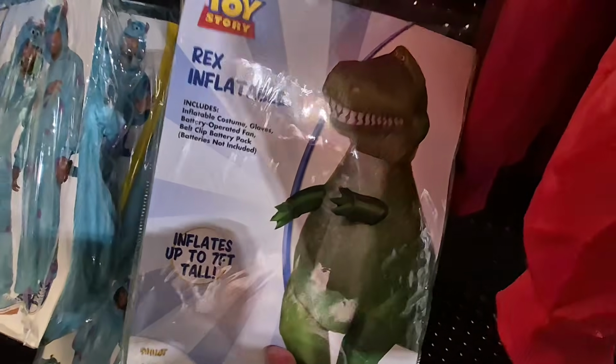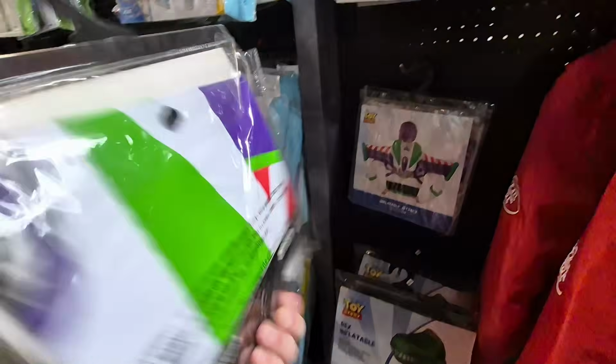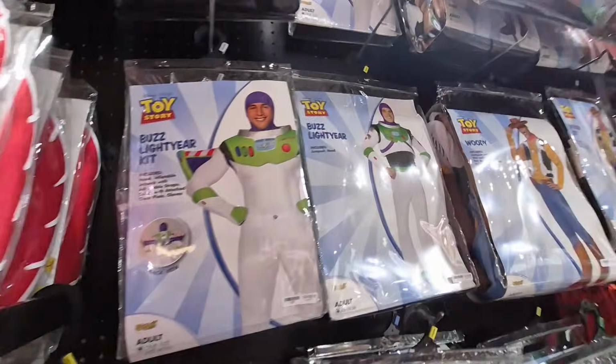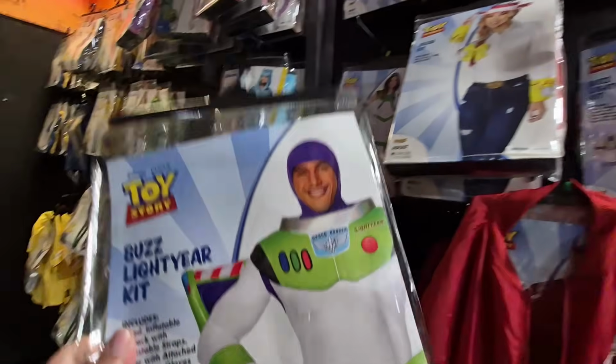That's awesome for $80. Now wait a minute, here's the inflatable jetpack on its own, and that one is $17 versus this kit over here for $37. This one does come with the hood and stuff, but if you just need the jetpack, there it is right there.